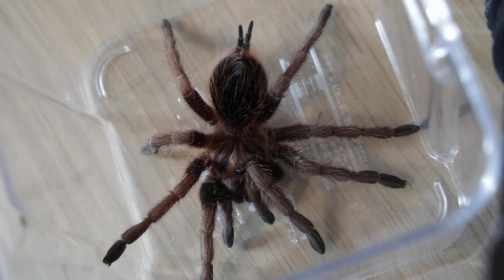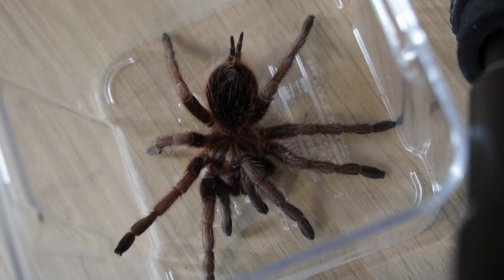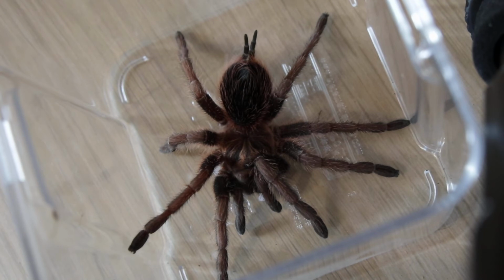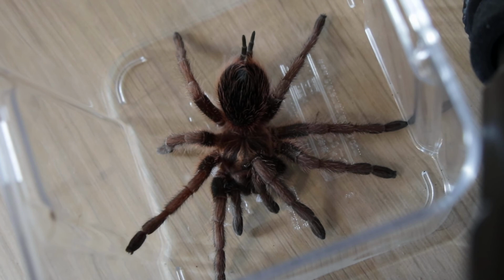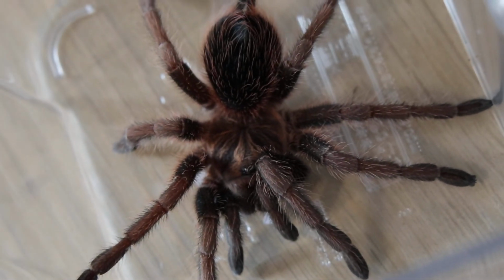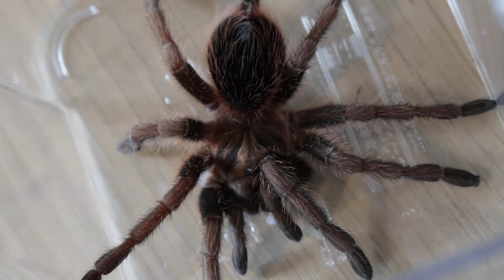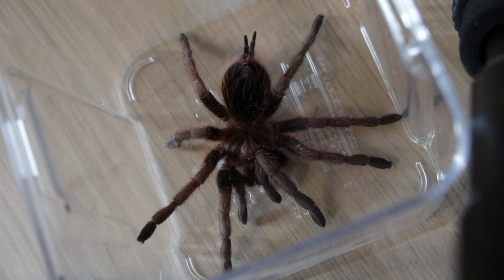Again, I'm not too sure how long these have been in the hobby, really. I know that your auratus has been in a while, but potentially, because they look quite similar, species like this can get mistakenly classified. So potentially, these might have been in the hobby a while, to be fair. They could probably have been sold as Haitian brown, even though they're probably not. Again, it's another example of the Phormictopus janus even.